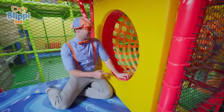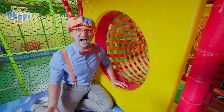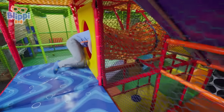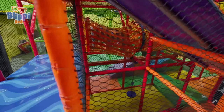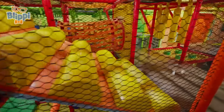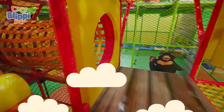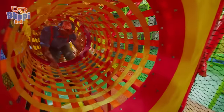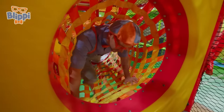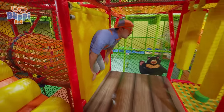Whoa, do you see? Looks like a circle, right? What if I go inside? I'll meet you on the other side, okay? Yeah! Whoa! It's so cool! It's like I'm floating! Whoa! I'm almost through! There you are! Hey! Whoa! Oh, that was really cool! You know, that webbing and net?